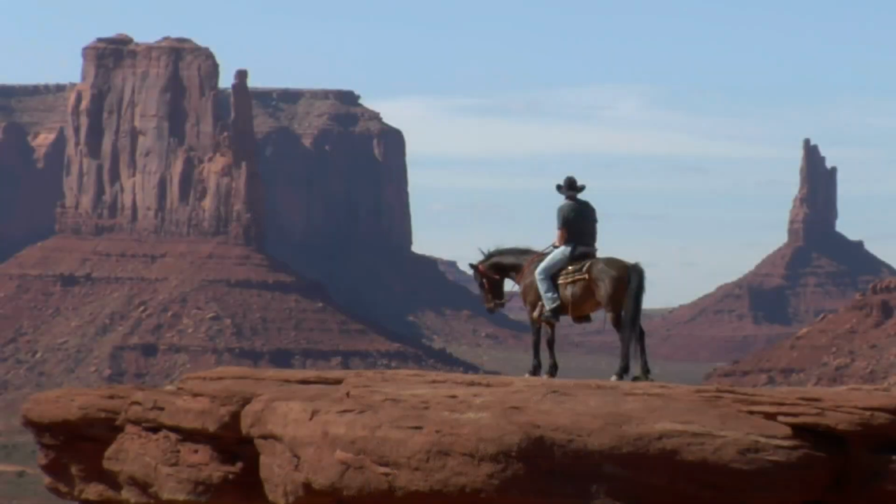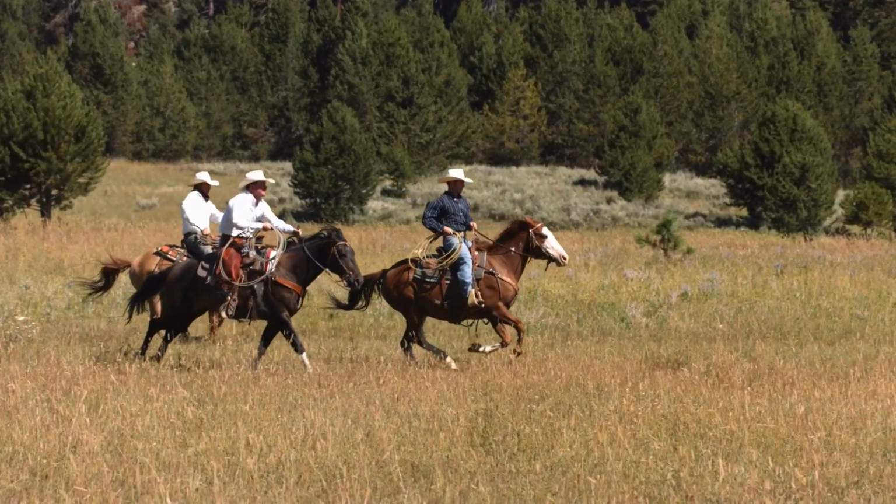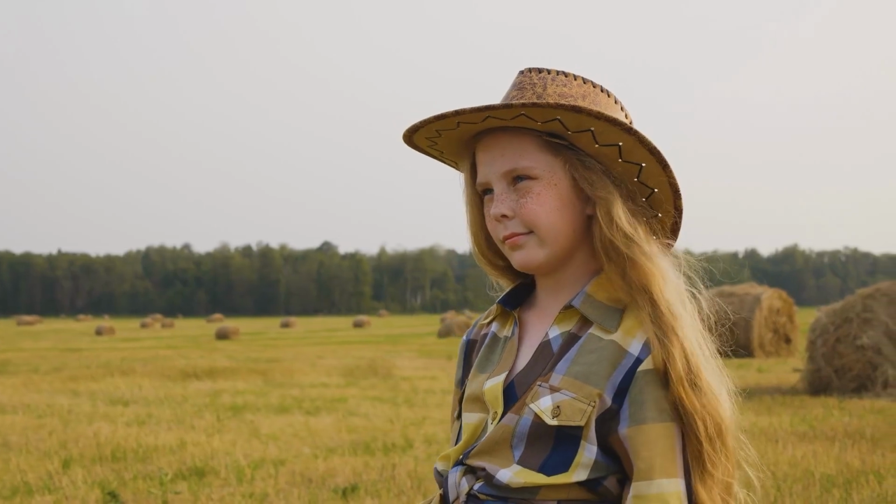So this sums up our list of 10 best cowboy hat brands that you should know. No matter your style or budget, these 10 brands have something to offer every customer.